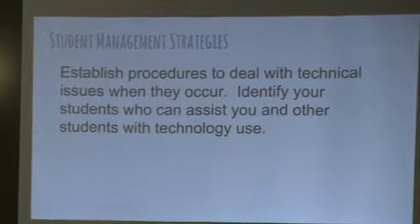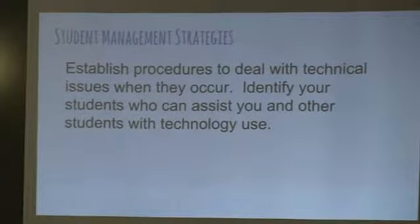Identify who your kiddos are if you have problems with the devices. That can help, because sometimes that's what throws off our schedule and gets the kids off task. You've got three kids over here that can't get online or can't figure out how to get Padlet to open, and so you stop, and then the rest of the class takes a detour and gets off task as well.